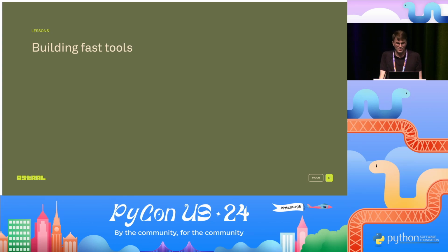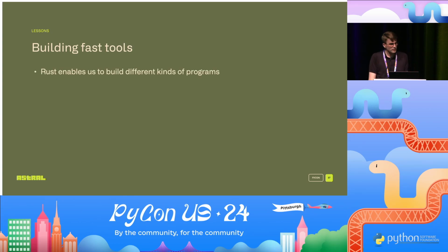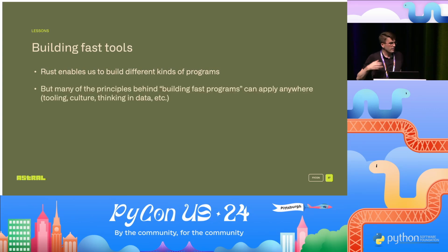All right, so a couple things that I think about here. Rust enables us to build very different kinds of programs. The ceiling in terms of how fast we can make things, Rust unlocks a very interesting design space there. But a lot of the things that I've talked about in this talk around building fast programs, I really think can apply anywhere. Thinking about having great tooling, so having continuous benchmarking, getting good at profiling, having a culture where performance is a first-class concern, thinking in terms of the data that your program's operating on. Some optimizations make sense and some don't, depending on what typical workloads look like. None of those things are specific to Rust. Those things also apply to Python. They apply to whatever programming language you're using.